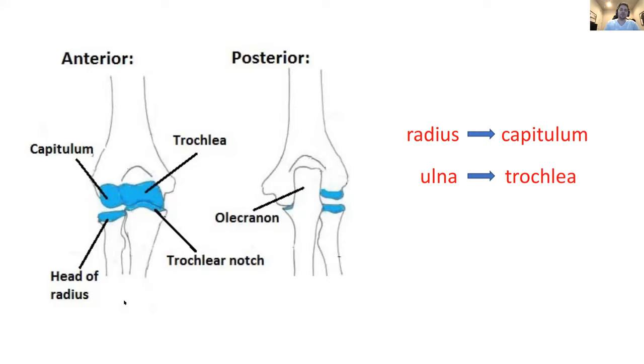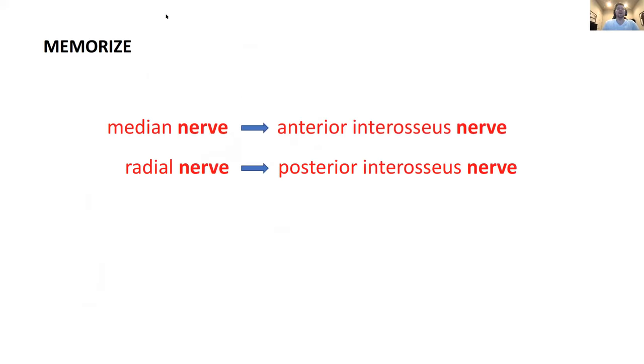Sorry, I don't know if I said that wrong. At the elbow, the ulna is larger, radius is smaller. At the wrist, the radius is larger and the ulna is smaller. But we'll look at the wrist in a second. All right, these are just a couple of tricky things that I came across.